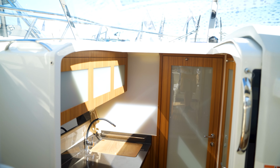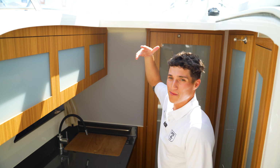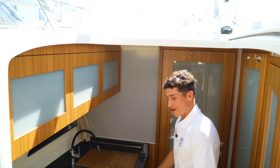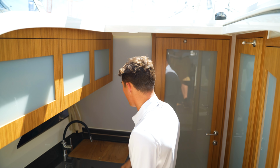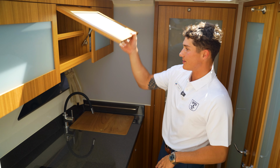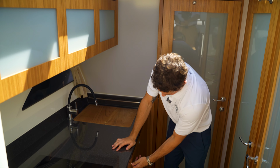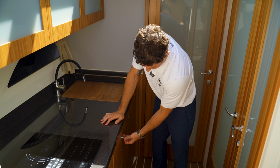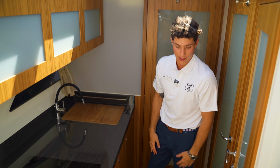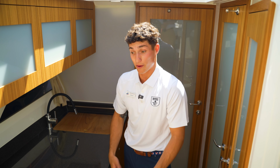As you come down to the galley, the first thing that I notice is the headspace. I'm 5'11", 6 foot on a good day, and I have plenty of headspace to get around the galley area. Nice stovetop area, sink, plenty of storage for cabinetry, plates, utensils, etc. Everything is very smooth, very nice finish. They do a very good job of the fit and finish of this boat, and it's very impressive.